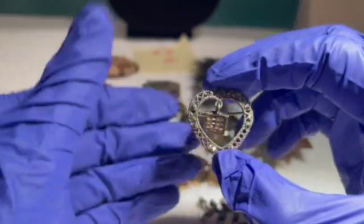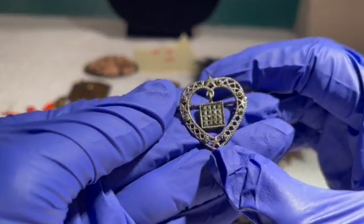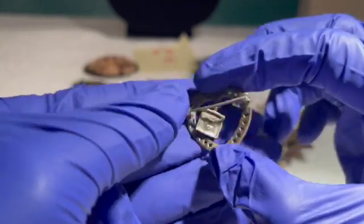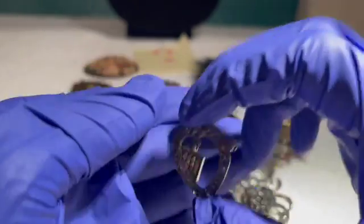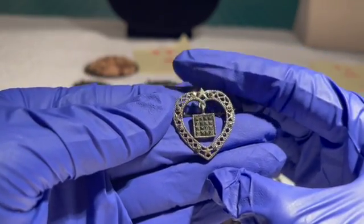This brooch is sterling, so marcasite and sterling heart. It is marked 925. I did test it. It is sterling. $17 for this heart.